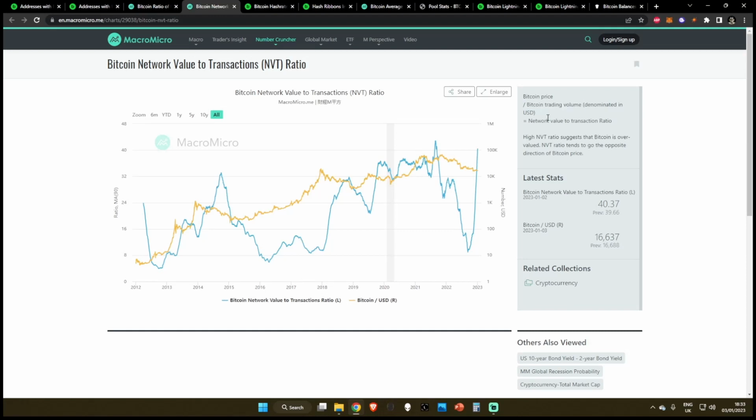So this chart is very similar to the active addresses. If you've been on the channel for a while, you know that when active addresses spike, it's a sign that there's lots of Bitcoin being moved on the chain, and that's very likely to pull the price action to the downside because, of course, people are selling.